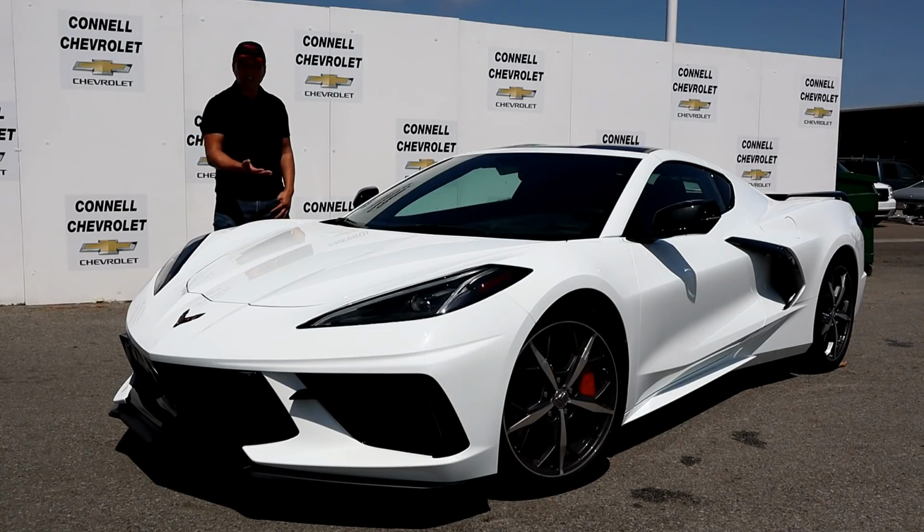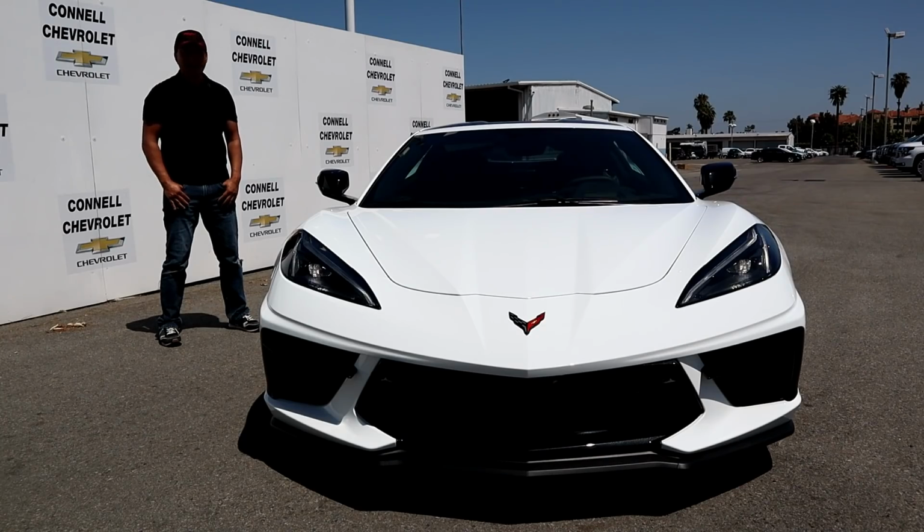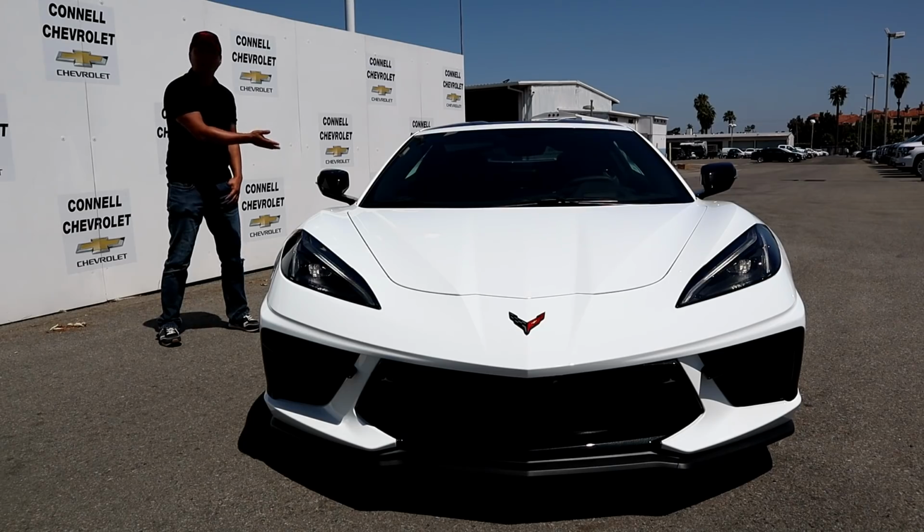This is a 2020 Chevrolet Corvette. It's in its 8th generation, hence the name C8 Corvette. This Corvette is evolutionary in every way and super controversial to some Corvette enthusiasts. And what I mean by that is that the engine is now in the middle, behind the front seats.